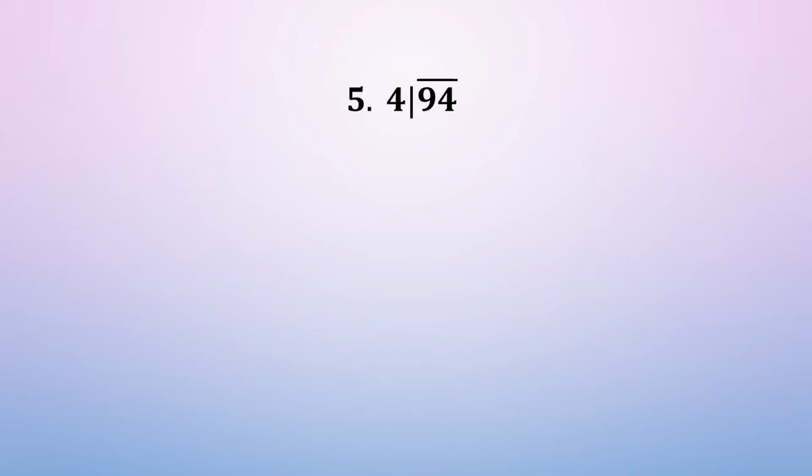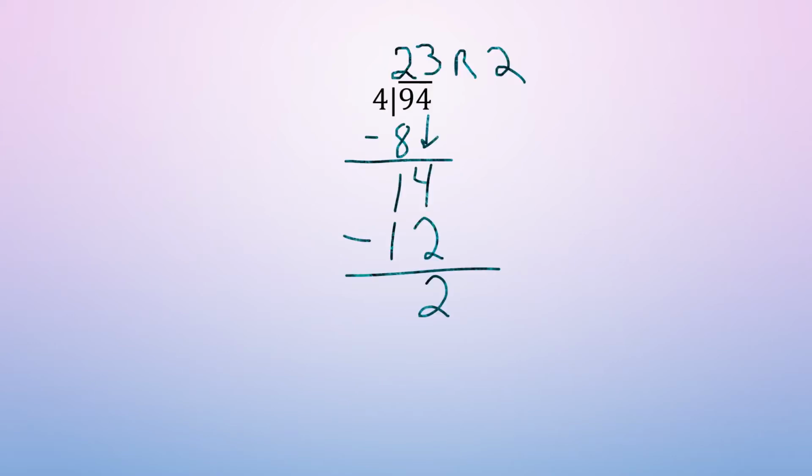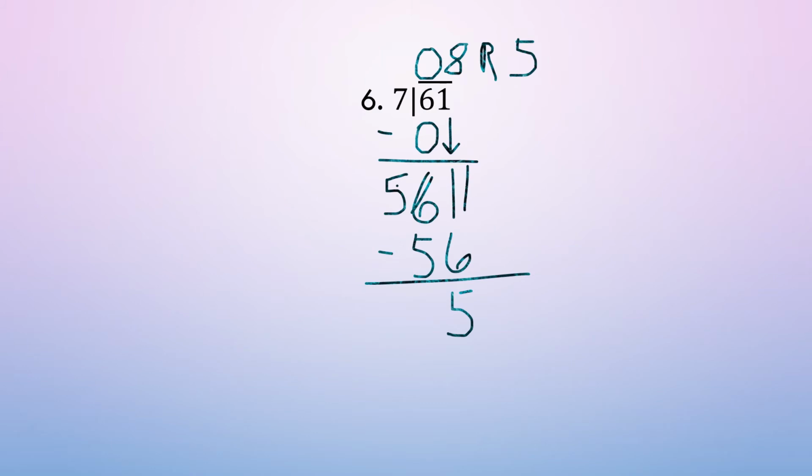Number 5, 94 divided by 4. And the answer is 23 with a remainder of 2. And here's the math. Number 6, 61 divided by 7. And that is 8 with a remainder of 5. You may have been able to do this one with mental math, with your 7 times 8 there with the remainder. Here's the math.